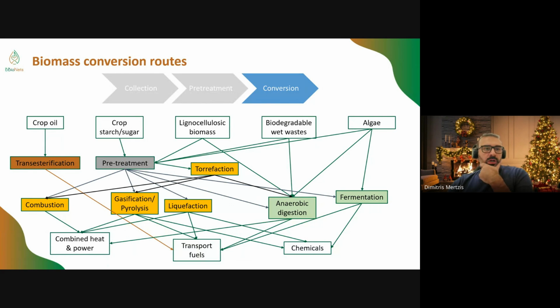Okay, so crops, starch, and sugars, as we said, pre-treatment, and then after pre-treatment, some fractions can go to fermentation or anaerobic digestion. These two are in green boxes because these are biochemical methods. Or you can go to thermochemical methods like combustion, gasification, pyrolysis, torrefaction, and liquefaction.